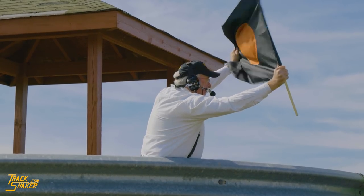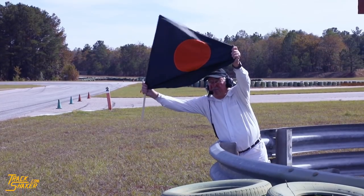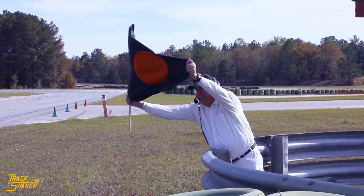A black flag with an orange center, sometimes called the meatball, tells you that your car is showing mechanical issues, such as billowing smoke, dripping oil, or throwing sparks out of your brakes, and that you need to enter the pit lane that lap. Pull up to the track steward at the end of pit road and they will tell you what's wrong with your car.